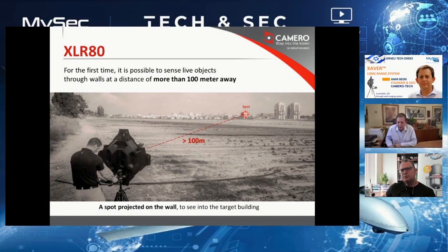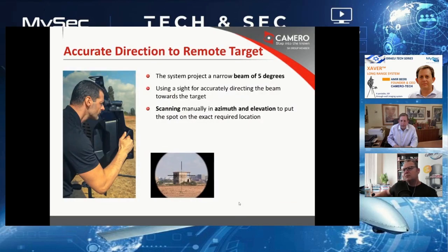So it can be more than 100 meters, more than that. And we can look from a very far distance into the target building and see what happens there. We have a sight because the beam is very narrow. If the other Xaver products have a very wide beam, 120 degrees, here it's a very narrow beam of 5 degrees, and we can target exactly like with a laser direction to the desired building and just get information of what happens on the other side.